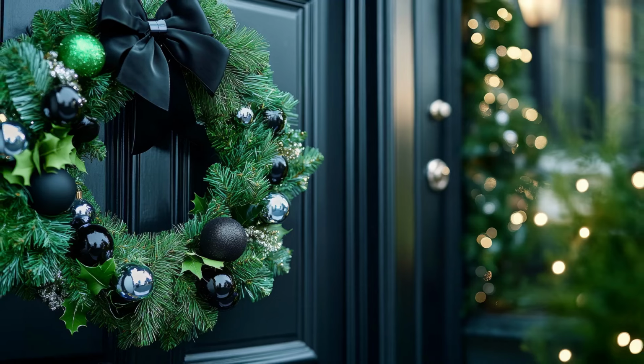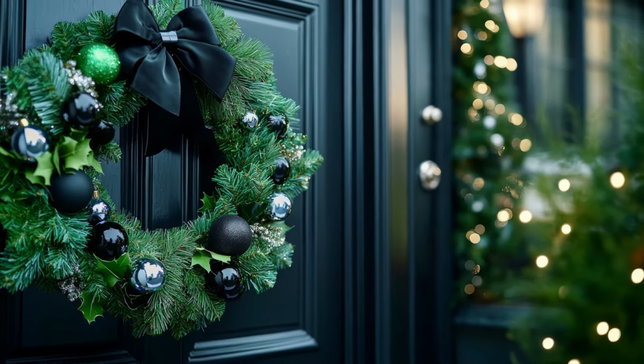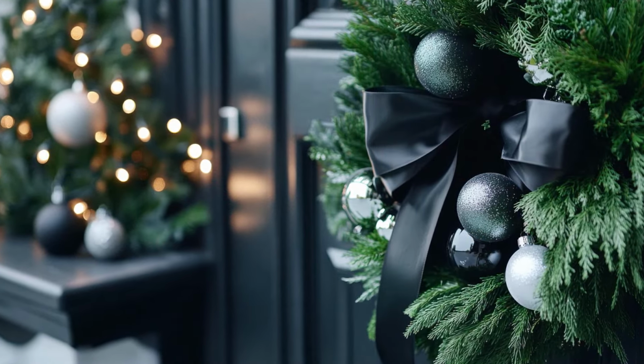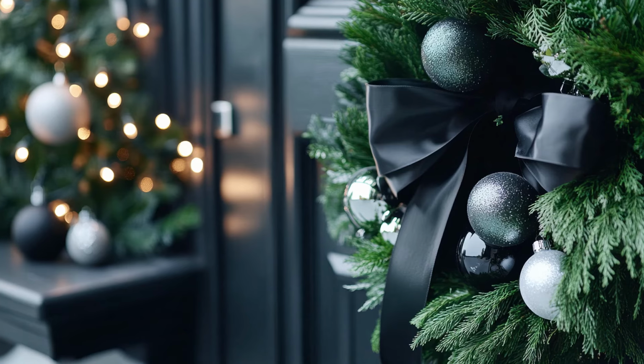Garlands draped over mantels, mirrors, or doorways benefit from the same treatment. Try mixing black elements with natural greenery for a striking effect. These bold arrangements make your home feel festive while still retaining a modern, stylish edge.